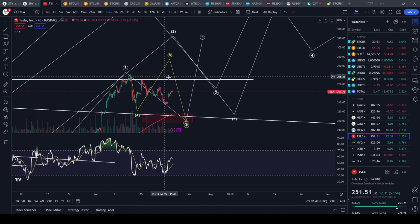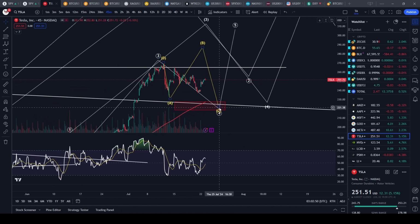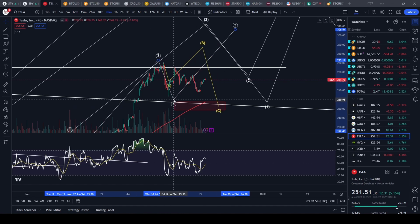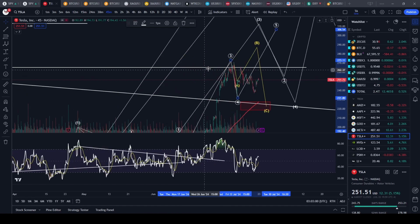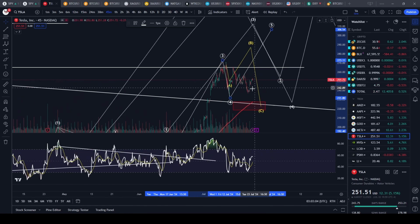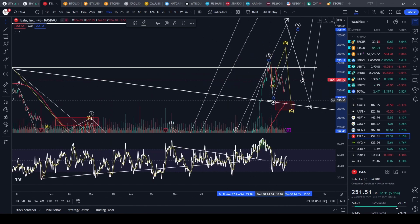So I don't know. Or the wave 4 is already in and it's just that bullish, and it's just a correction. What can I say? So maybe it's something like this, and it's getting ready to take off in a 1-2 setup. But I don't like this count here. But we'll see. We'll see.